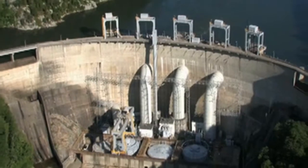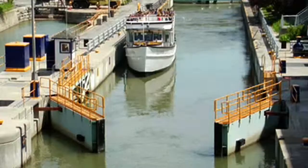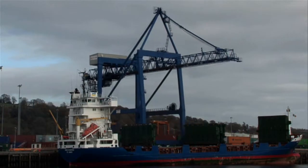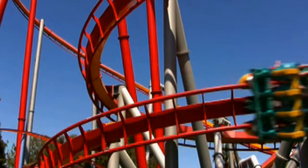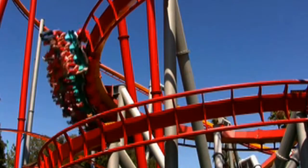If your hydraulic fluid floats on the surface of water and leaves a visible sheen, it's the wrong fluid for hydroelectric plants, locks and dams, marine terminals, dredges, workboats, tunnel boring equipment, amusement parks, or other hydraulic service where spills into surface water could occur.